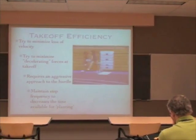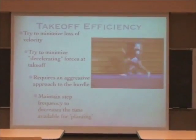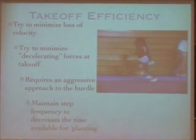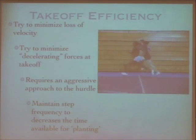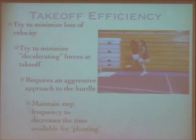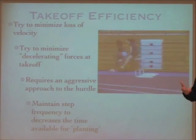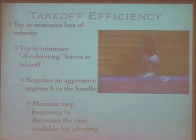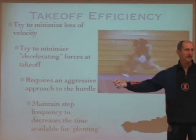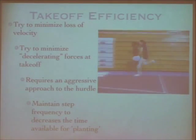All right, so when we look at takeoff efficiency, what we're trying to do here is minimize our loss of velocity, or minimize those kinds of forces that we set up in the two steps leading into the hurdle that are going to cause us to decelerate. Because any minor deceleration at the first hurdle is going to be increased at the second hurdle and again at the third hurdle. And you've all seen hurdlers that look pretty good over two or three hurdles, and then each hurdle after that becomes increasingly a bigger struggle. Or what we see oftentimes with young hurdlers is they'll be able to take three steps for maybe two hurdles, and then they go to four steps, and eventually they go to five steps, or they end up bounding between the hurdles. And that's a result of what happens at the takeoff.